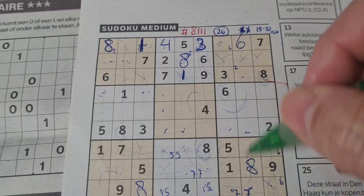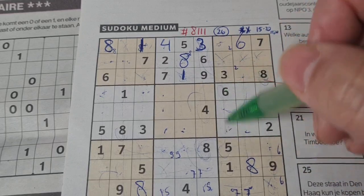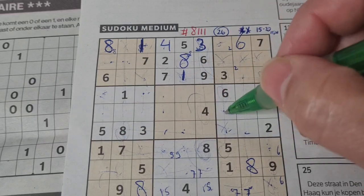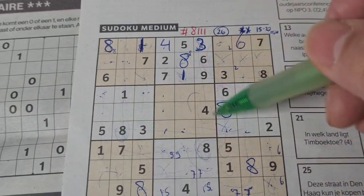8 in the last column, 8 in the column next. So that column, the only 2 places left for the 8 should be here or there. We have 8 in this row, no 8 there. 8 should be here. 8 in this row, 8 in the middle row.